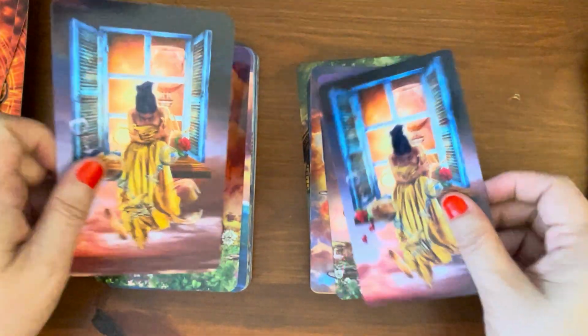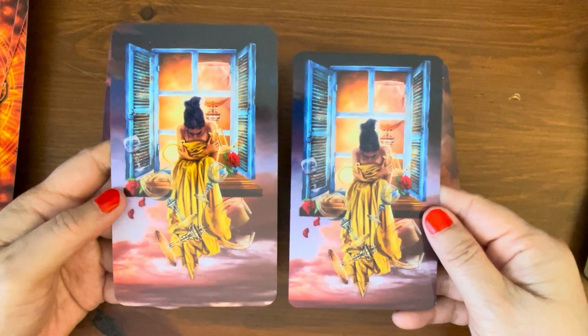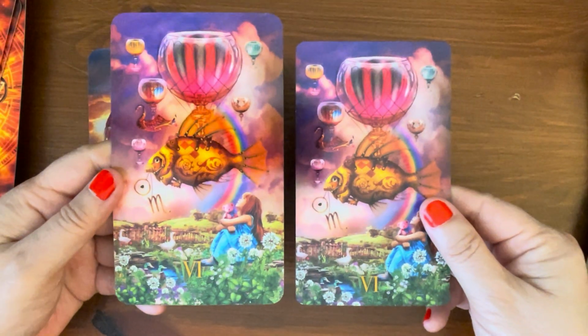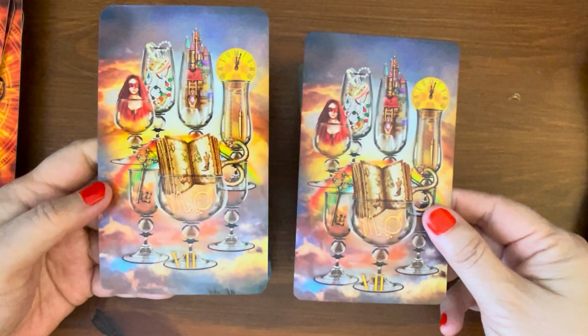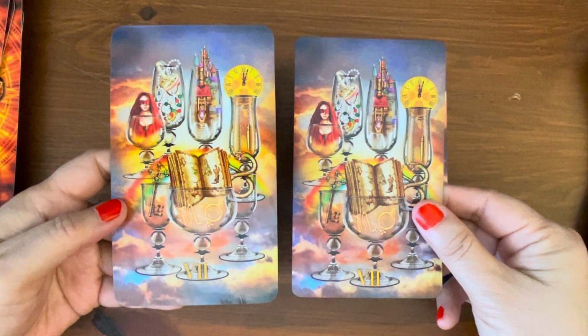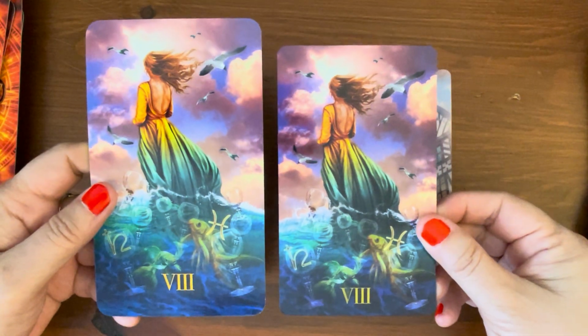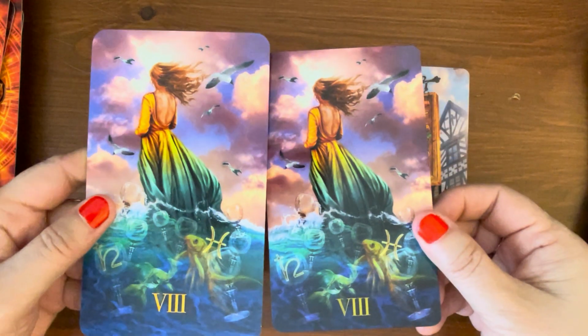Except for the cardstock, of course, which is thinner. But if you own other Llewellyn decks and are familiar with Llewellyn cardstock, it's not bad. And some people prefer it a little thinner because it's easier to riffle shuffle. Look at this. See how here the clouds are a little darker? But you can't really tell too much.